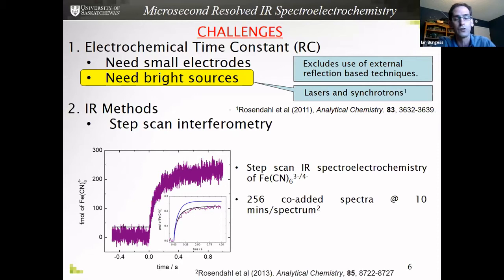But in order to do step scan, it takes about 10 minutes to collect a single spectrum. So that entire experiment took a total of 1.8 days. And of course, that just eats up an inordinate amount of beam time, and it's just not a feasible way of doing these types of measurements. And we realized then when we heard about the IR sweep instrument that this would be an excellent potential application. This would really solve this problem of very long experimental times, which paradoxically are required to do high resolution time experiments.